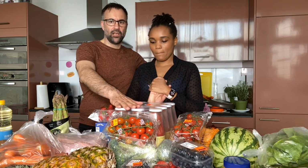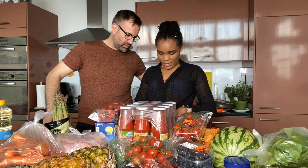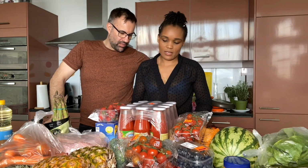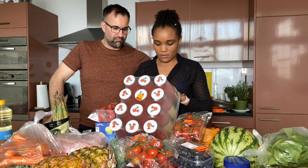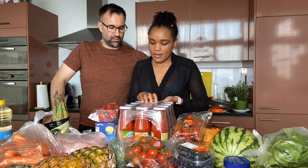You see, like here, this tomato paste or tomato sugo. It's 1 liter, I think. It's tomato sauce for cooking. Because we do a lot of pasta, and sometimes a lot of stews that call for this kind of tomato. So this is what we get, and for this one it's like $13.